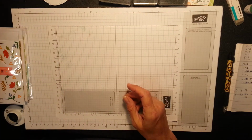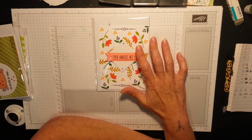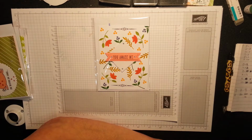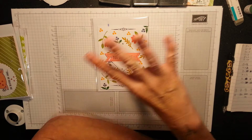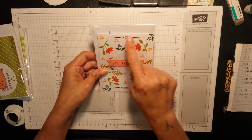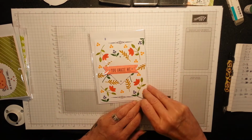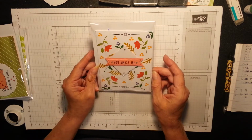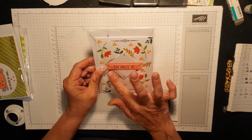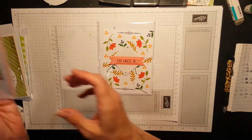This one is, believe it or not, from Banners for You. And these are all in Banners for You. You look at it thinking it's just words and you forget that there's little flowers in there. So I just dotted them about the card. And I used the thinlet then for the You Amaze Me. And I think it's quite appropriate because there's a couple in this stack that I've used.